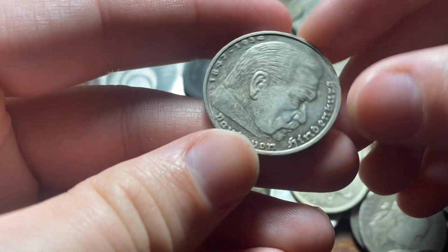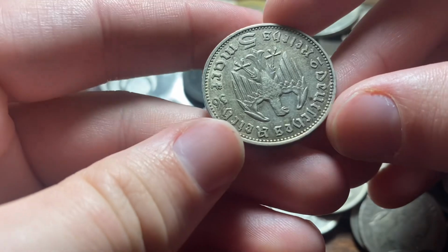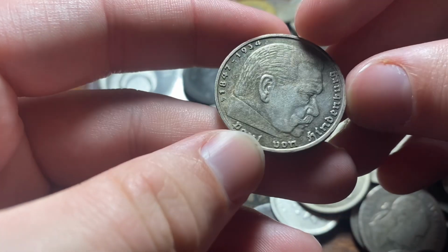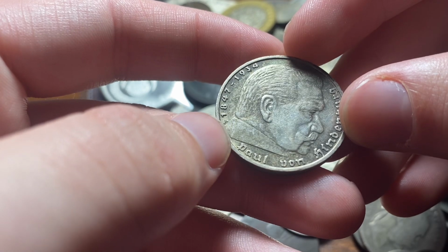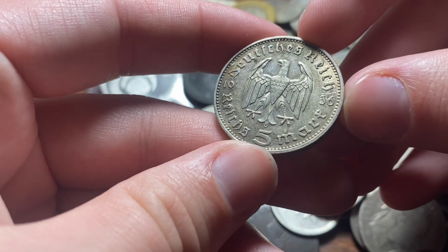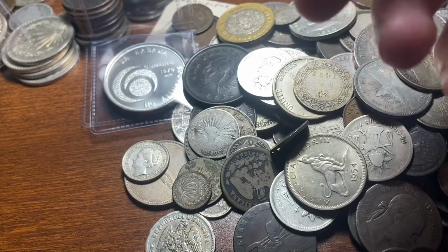Then we've got a Hindenburg commemorative German coin. That one's going to be 1936. 1936 5 marks, minted at the Stuttgart Mint. We see the F mint mark right there. It's going to be 90% silver from Germany, 1936.